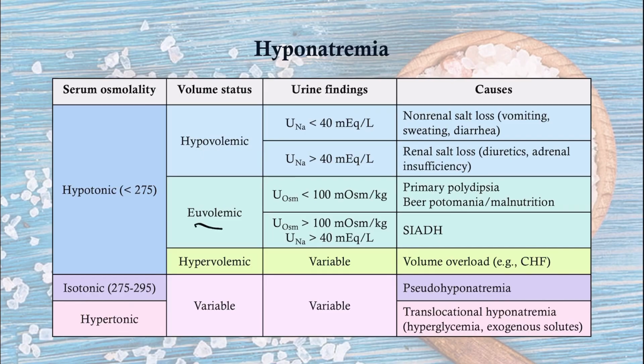So here is a chart that you can use. Again, you're dealing with euvolemic hyponatremia. All you really need to do is look at your urine osmolality. It's going to tell you the whole story.